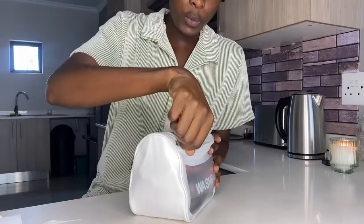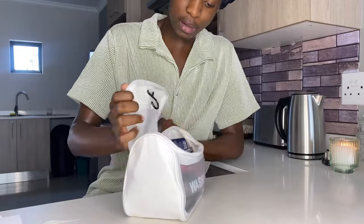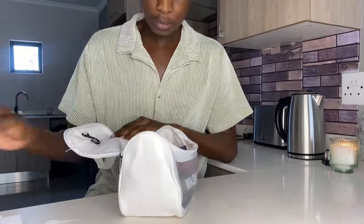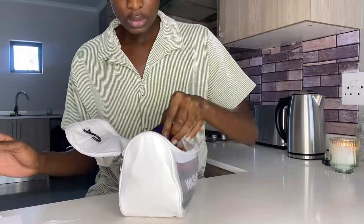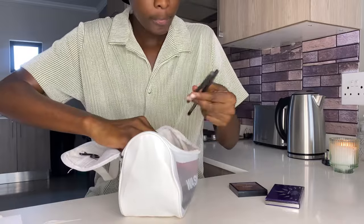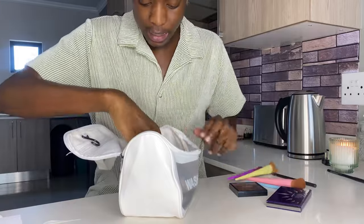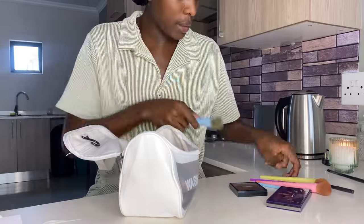Lucky enough, I have my wash bag with me. Inside my wash bag is almost all my makeup products, and that's what we are going to use today to achieve whatever look that we are going to do. So right now we are going to take out the products that we are going to use. Oh, I picked my perfume as well. I love this girl. Okay, there's a sponge, there's a concealer, these are eyeliners, and then we have brushes, almost everything that I use when it comes to makeup is in this bag.